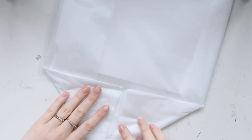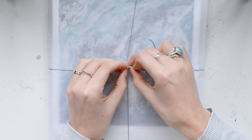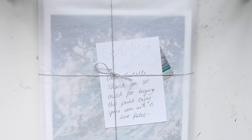Then I wrap it in some nice white acid-free tissue paper and use some silver twine to hold it all together. I love to write a little handwritten note with every print that I send, and I also just pop in a business card and put a little sticker on it just to make it look so cute.